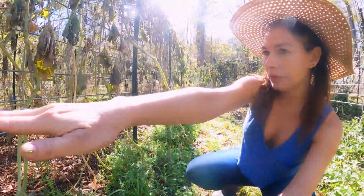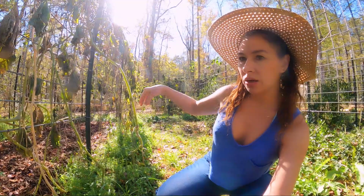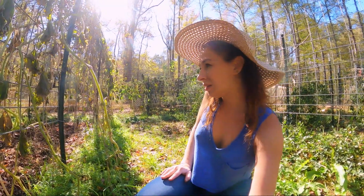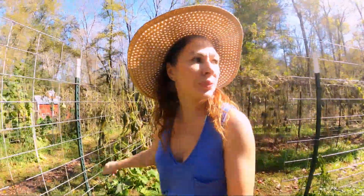And I'll probably leave some of the vines down as just an extra way for the hairy vetch to get up. And I'm thinking I might order one more bag of hairy vetch, and it can get really thick and beautiful on there.